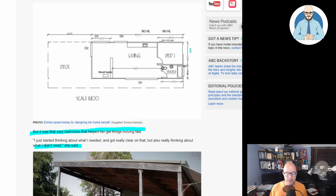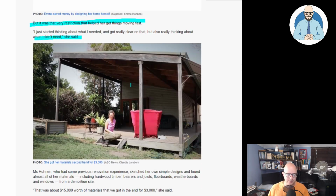They'd buy a very small house and then they would just extend onto it, a workers' cottage. You could get a bunk bed in the living room for the kids, be fine. It's not the end of the world at all. So she had some previous renovating experience, sketched her own simple designs, and found almost all of her materials, including hardwood timber, bearers, joists, floorboards, weatherboards, and windows, from a demolition site. That was about $15,000 worth of materials that we got in the end for $3,000, she said.